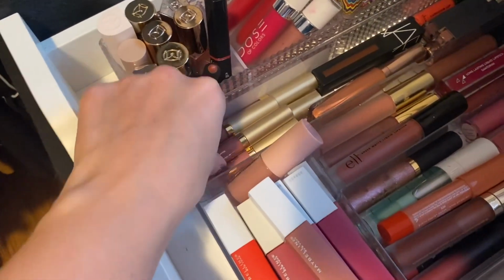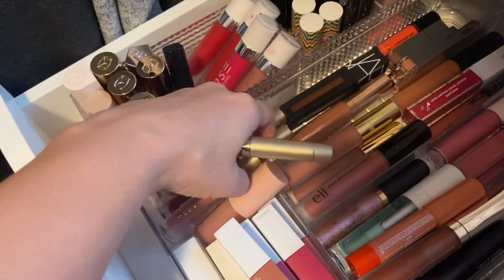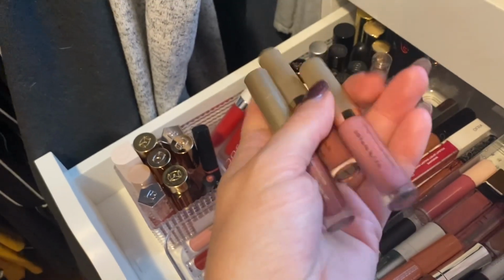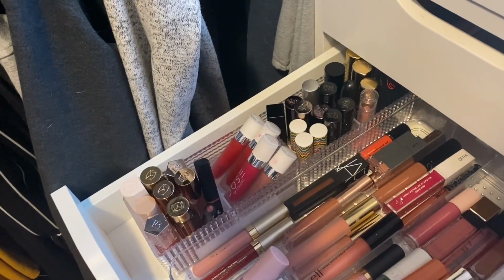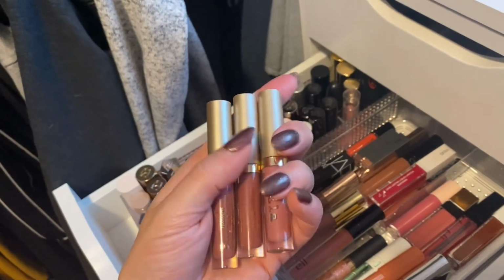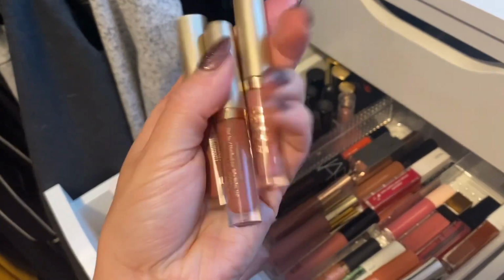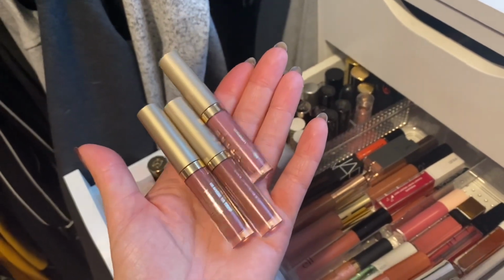But otherwise, I was thinking about pulling these little mini Stila lipsticks. I have Patina, Perla, and Serenata. I got these in a set like a million years ago, and I'm thinking they're starting to dry out. So I thought, let's take this time. These are good winter shades.